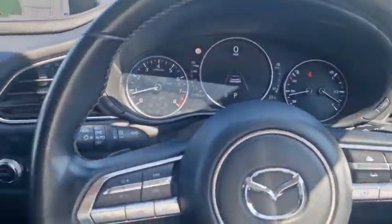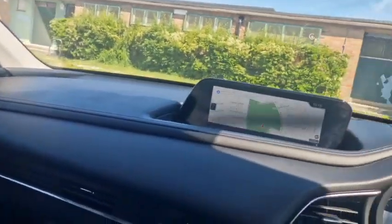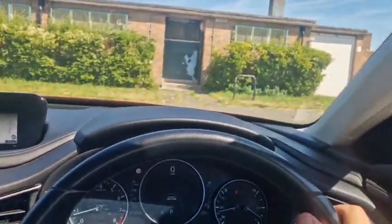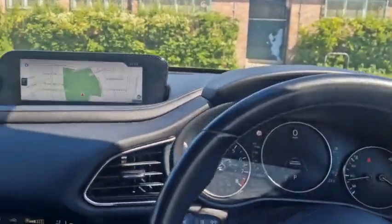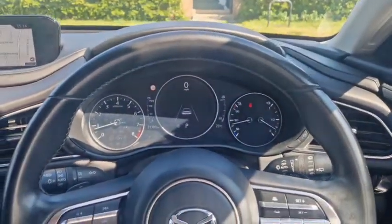Now, part exchange is very welcome, even if you don't have a Mazda. So any make, model, condition, mileage, even if it doesn't have an MOT, we want your car. Let's do you the best deal and let's give you a seamless, enjoyable buying experience. Okay, we've got wonderful finance facilities. Please do inquire for full T's and C's.